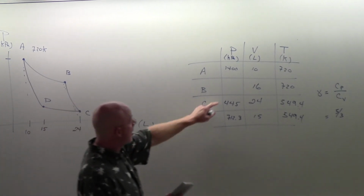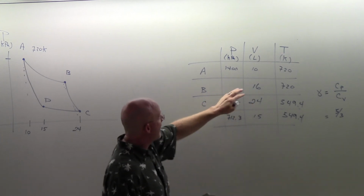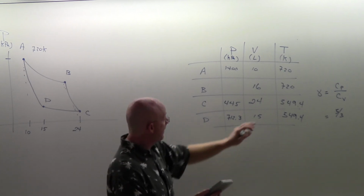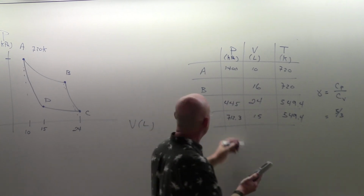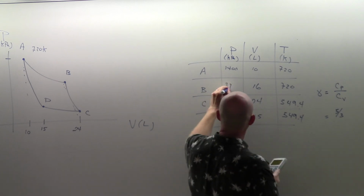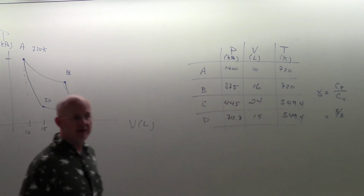And of course, now I can get the pressure, because if I know the N and the R and the T, and then divide it by the volume, I should get the pressure of 875. Yeah.